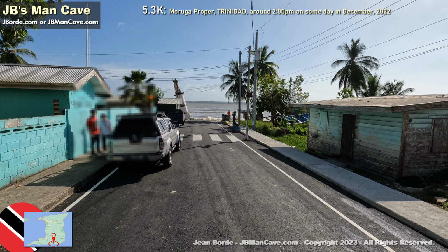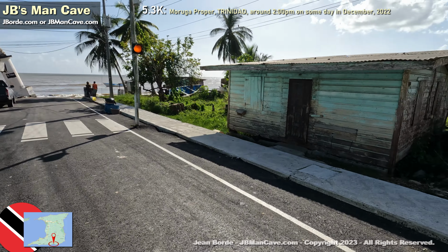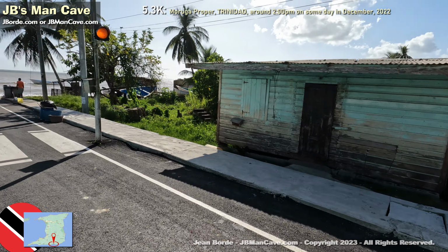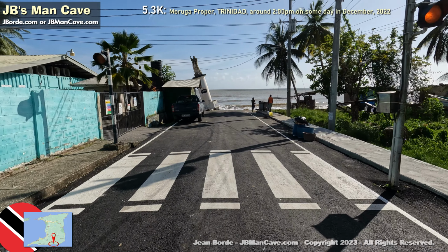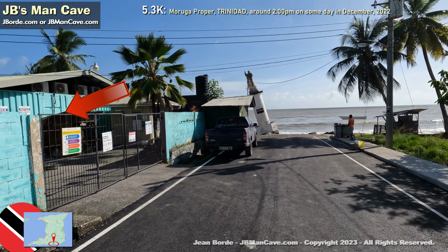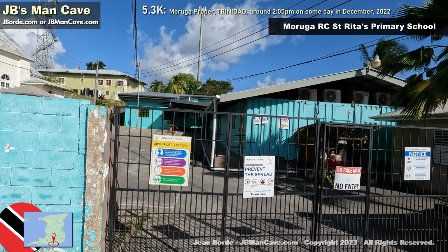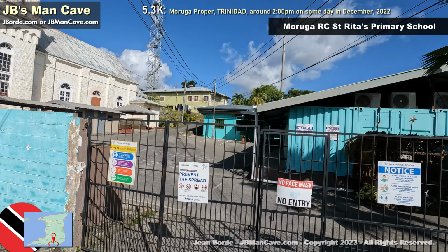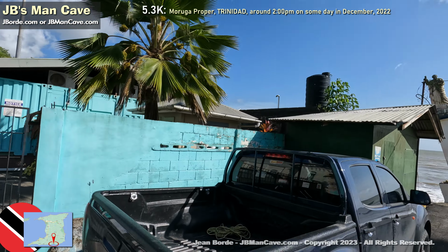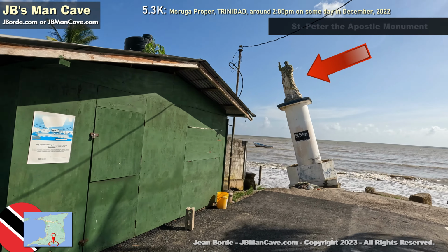There is a beach up ahead, but like I have said in my many other videos, that beach and the beaches around here are all brown. On the left there, that's the Moruga, I believe, RC school. If you wonder, you can always tell me in the comments area. It's right next to the church. And that's St. Peter's statue.